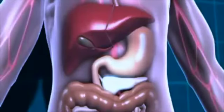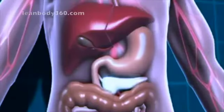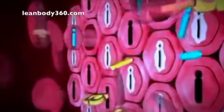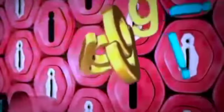The pancreas starts to produce insulin, which moves with the glucose through the bloodstream to all the body cells which need glucose for energy. However, the glucose can't always get into the cells because the locks to the cell doors have become furred up with fat deposits. That means that the insulin can't open the cell doors properly. So the level of glucose in the blood continues to rise.